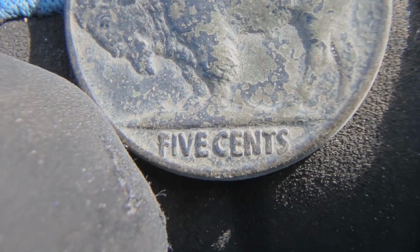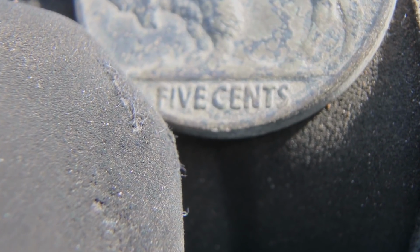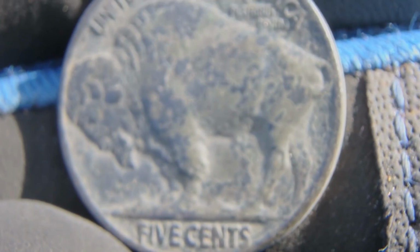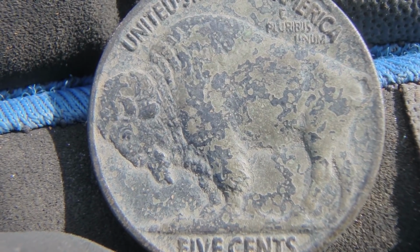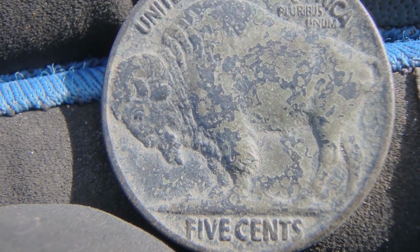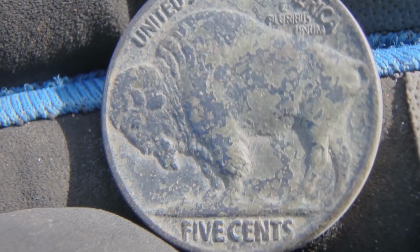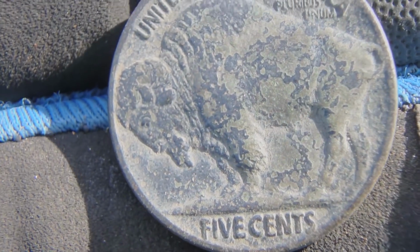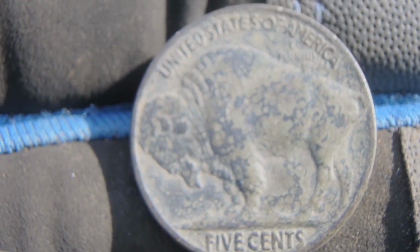But I looked at it with my jeweler's loop and it looks like there is a D mint mark on the bottom there under the 5 cents. So I believe it is a 1920 D. The last buffalo nickel I found here was a pretty rare date. It was a 1913 S Type 2. Not the Type 1, but the Type 2. So, a $30 coin. It wasn't a very rare one, but rare enough.